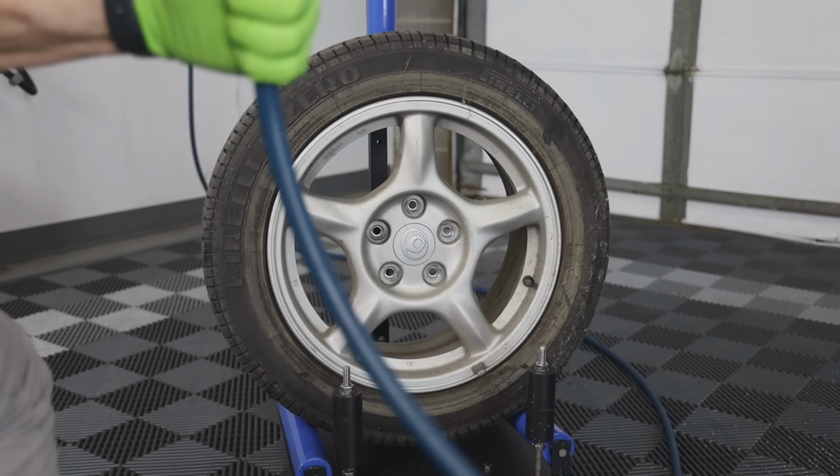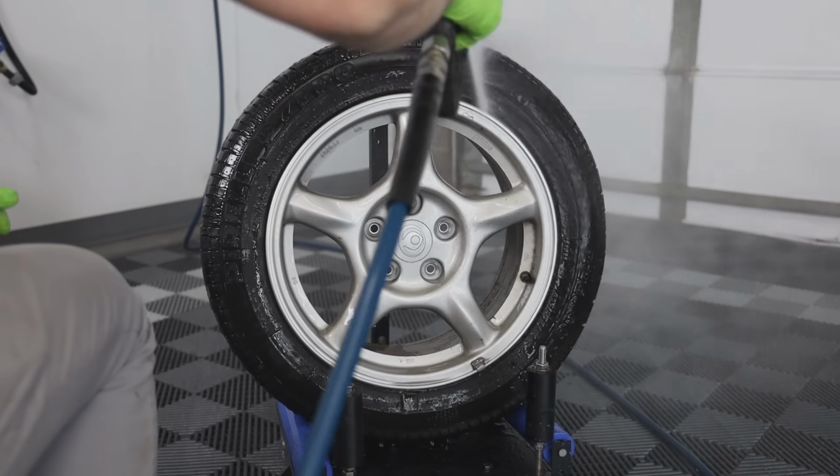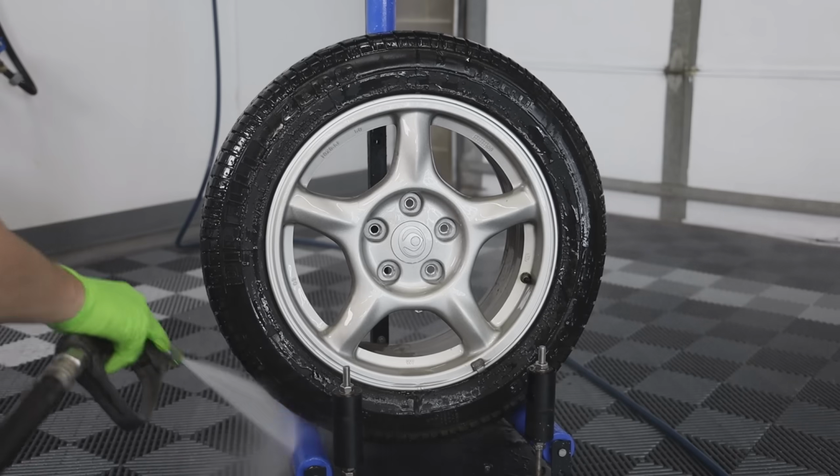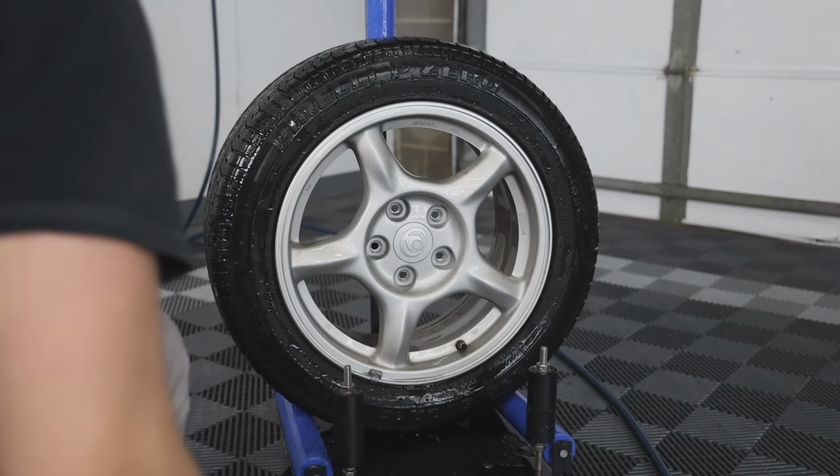Now, to get these wheels clean, all we're using is P&S Brake Buster along with iron remover, and that's it. That combination seemed to work magic on these things, and when we turned it around and did the barrels, you guys will see all of that dirt wash away.